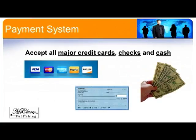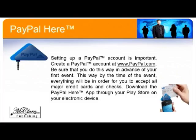Payment system. Be sure that you have in place a system where you can accept all major credit cards. Keep track of all of your sales. Deposit money into one account that you use for your book business. This way you will be able to keep track of money coming in and money going out.